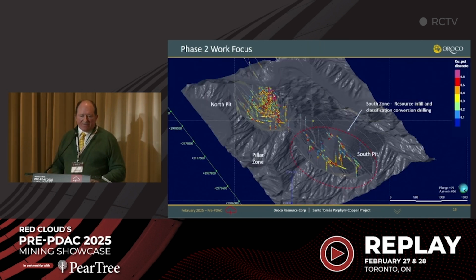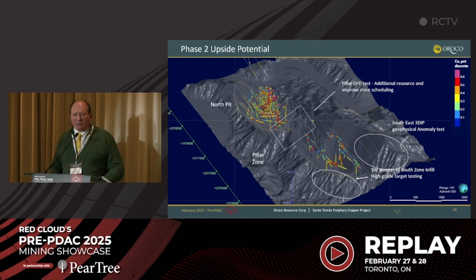And you can get a graphical sense of the work done in the north zone, high density drilling. The south zone and the pit there requires infill in order to raise the classification of that resource. And we also have upside opportunity if we do further drilling in the so-called pillar zone to infill some resource there that we expect will enlarge the pit and provide some reasonable grade copper.